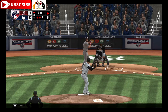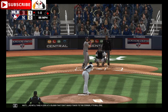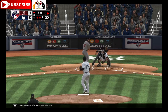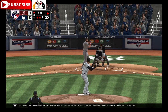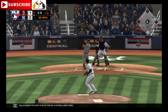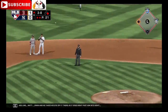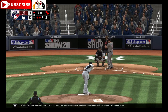Now batting, the first baseman. Here's the first baseman now, Mitch Moreland, as he'll take a look at a slider that can't make it back to the corner. It's ball 1. It was a fly out for him in his last trip. Breaking ball that time that misses out of the zone. Hey, after those 2 breaking balls missed, you have to be sitting on a fastball right here. Grounded up the first baseline. Oh, and he takes his eye off it there as it goes right past him into right. And that runner will go no further than second as there are 2 aboard now.